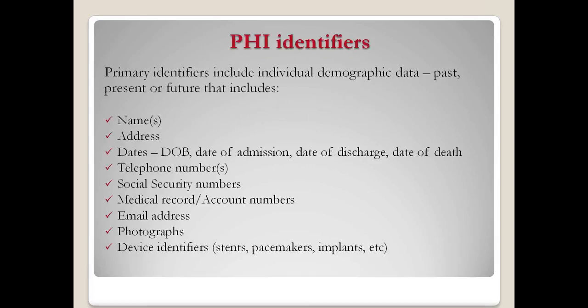Primary identifiers include an individual's demographic data, past, present, or future, that includes name, address, any related dates such as date of birth, date of admission, date of discharge, date of death, telephone numbers, social security numbers, medical record or account numbers, email addresses, photographs, and device identifiers.